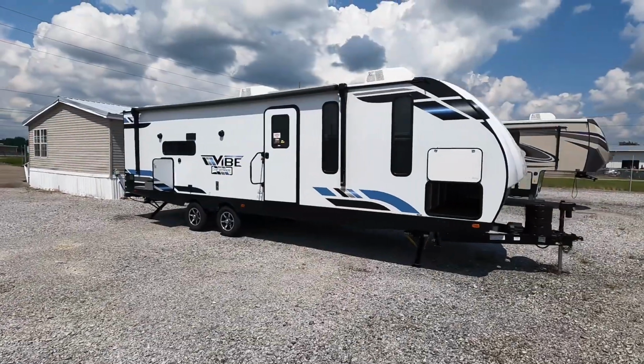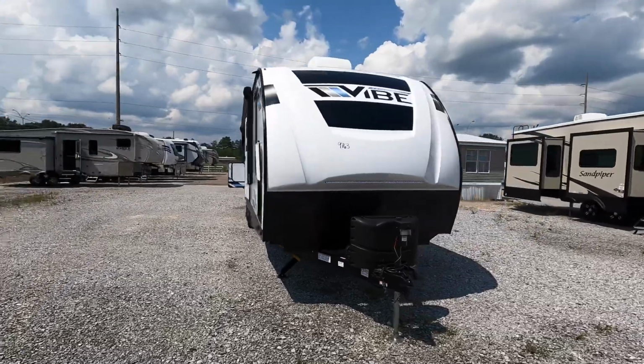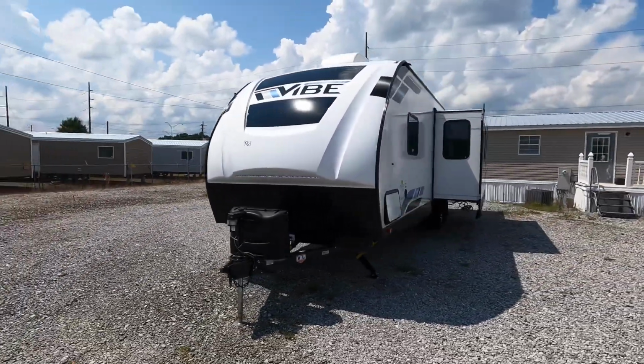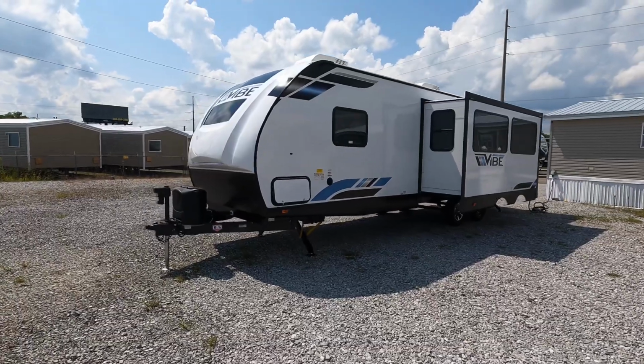Coming at you 34 feet 2 inches in length, with only one slide out, 2 air conditioners, heated holding tanks, electric fireplace, outdoor kitchen, electric stabilizers under the front and rear, is this 2021 Forest River Vibe Model 28 RB.